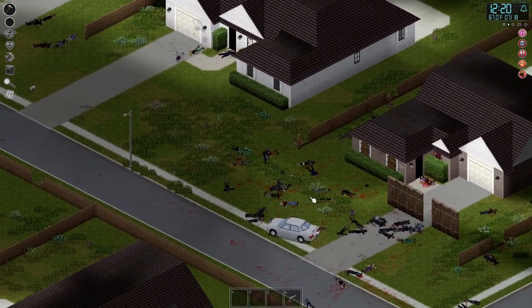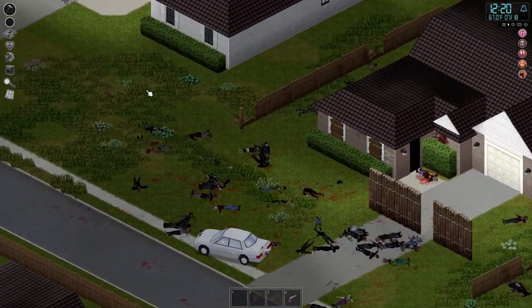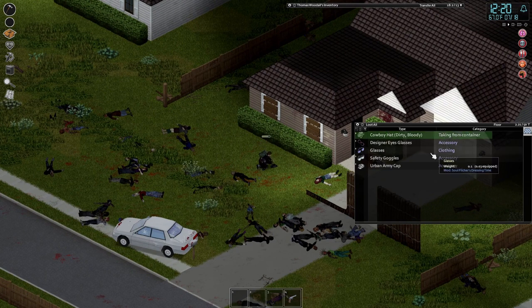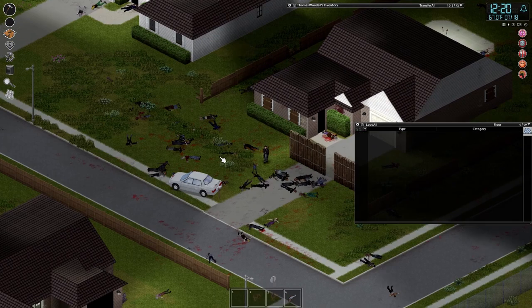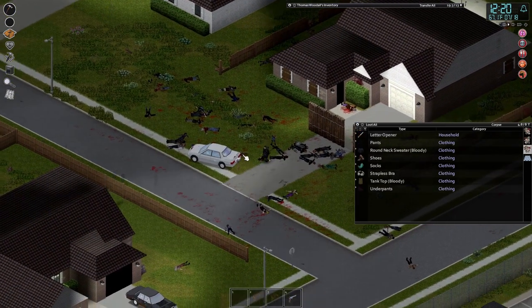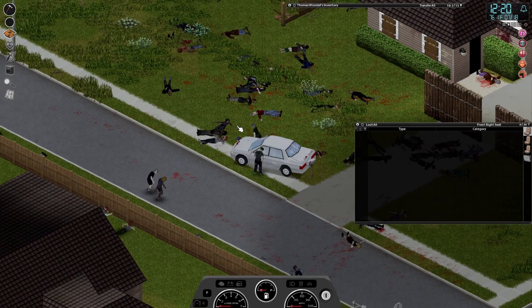Losing everything we have in one episode. Can you believe it? Where's our hat? Here's our hat. At least we can come back for our hat. And our safety goggles. Forget this. Literally nothing we do anymore matters. Get in the car, Thomas!